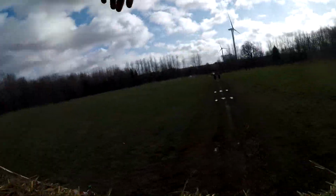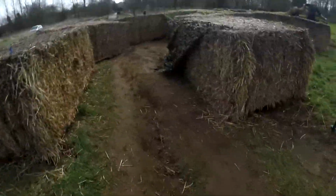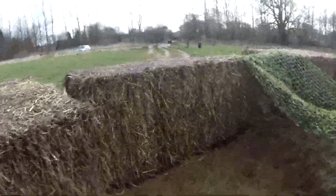Converting into a water slide. Well, if you're going to be careful with the edge of these bales, I'll come right away. Hold it. Thank you. Caught around my foot.